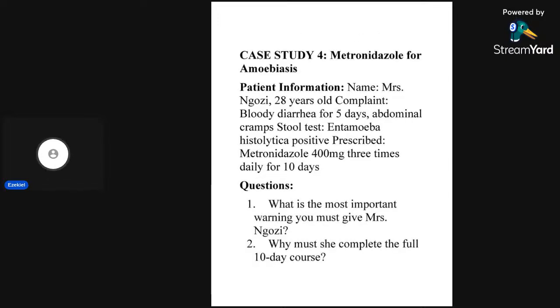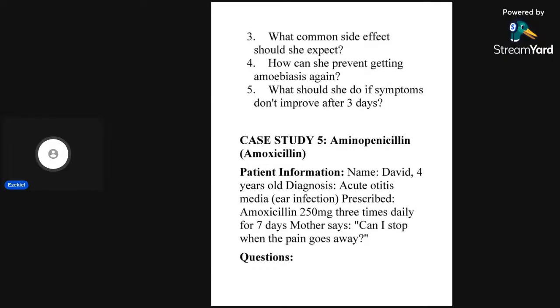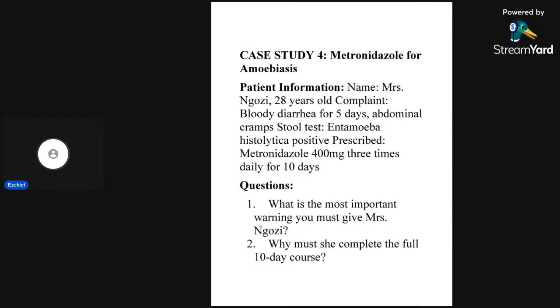All right, why must she complete the full 10 days course? What common side effects should she expect? How can she prevent getting amoebiasis again? What should she do if symptoms don't improve after 3 days? All right, so important warning you give to the patient. Let's see, what's the first question? What's the most important warning you give to the patient?